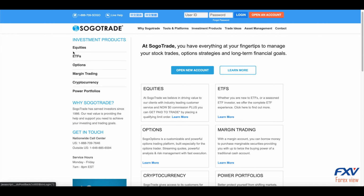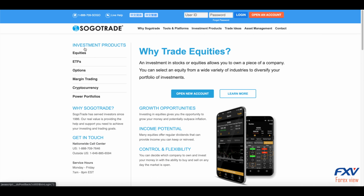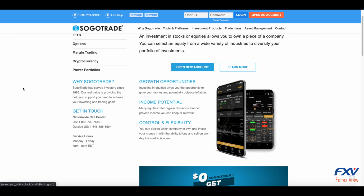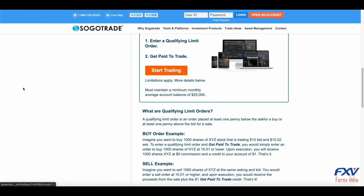The focus on Chinese language support suggests SogoTrade has found a new niche, and its non-frills active trader segment is being chewed into by larger and now cheaper rivals.